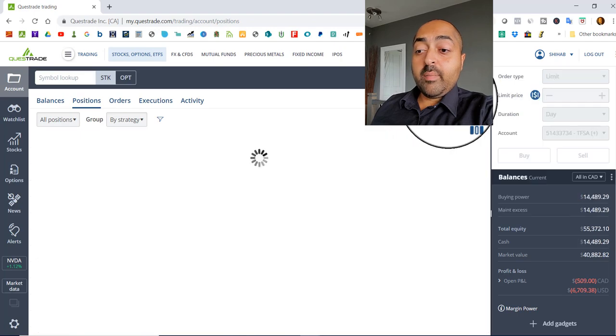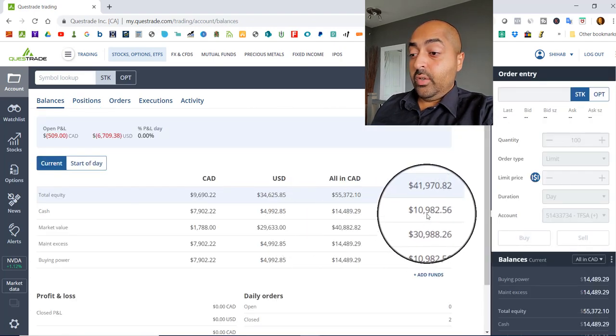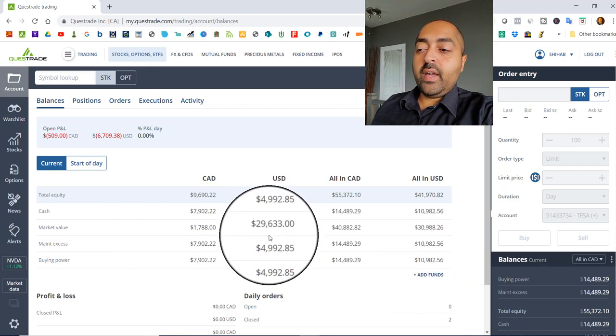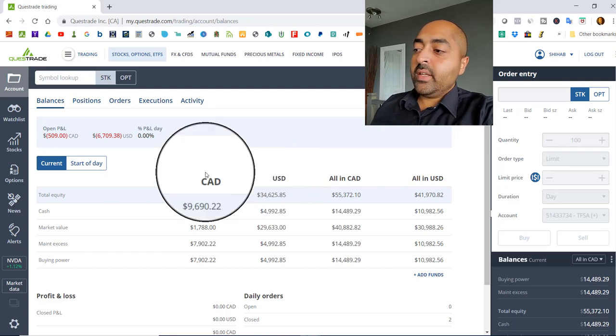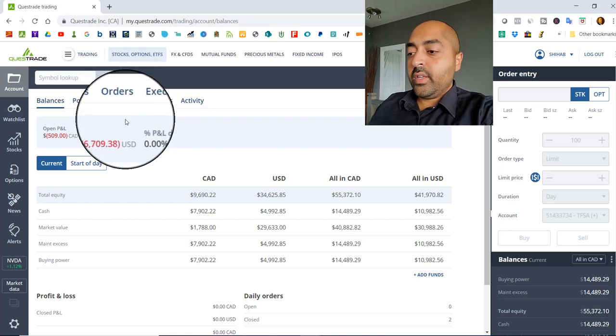I do have some buying power in my TFSA though, about 10,000 US. So I'm looking for covered call trades in my TFSA because I can only do that. I can't do credit spreads in a registered account. But I feel like I've lost some confidence with covered calls, so I'm trying to be a bit more selective with the stocks. AMD, I'm comfortable buying, and I'll be looking for other things to buy as well.